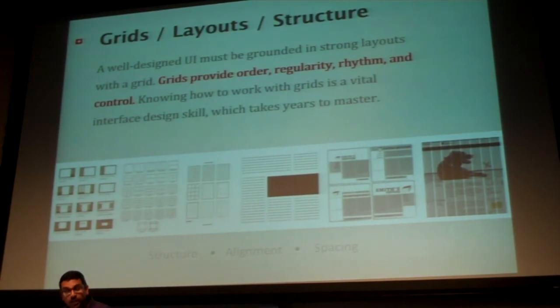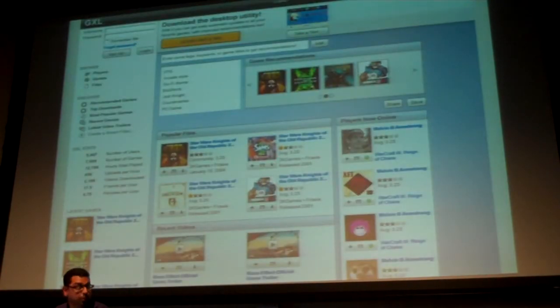So having a good grid, it provides that structure, the order, the rationality. It's an interface design skill, quite frankly. It's something that takes years and years to evolve. But just to show some examples, this was actually an app that I had worked on several years ago for a video game startup company.